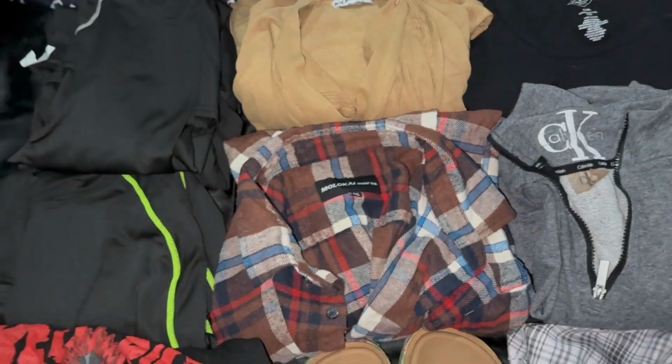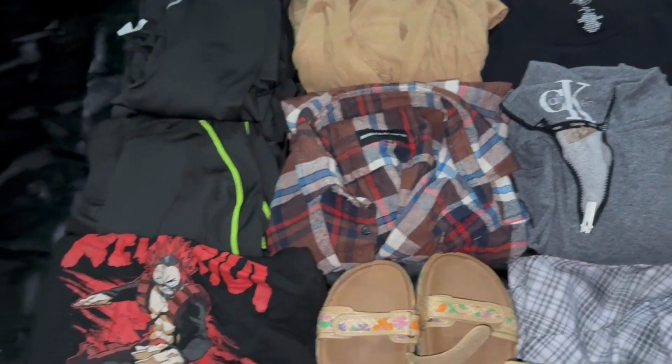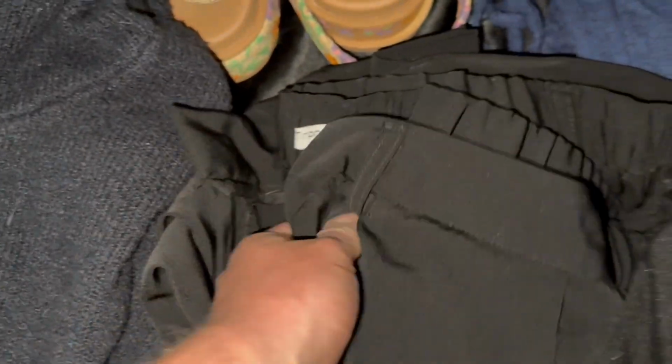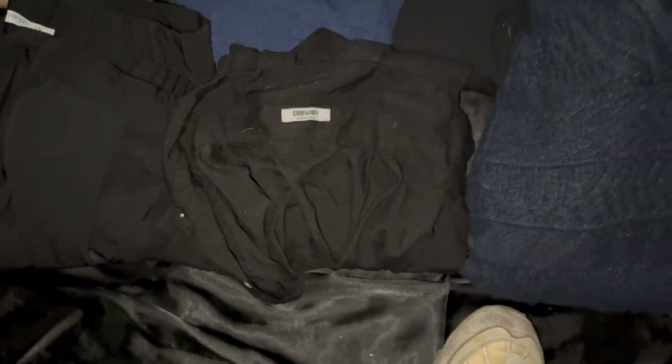Calvin Klein, Malachi Surf Co., kind of a plaid, nice warm long sleeve shirt. A couple anime tees over here. Some nice, again, kind of knitted corduroy, like Old Navy hoodie. Some Tron Jory 2XL, kind of waterproofy material pants. Kufandi, kind of an over business shirt. This is a nice knitted sweater here. I don't know if I got a brand on this one. It's like a hoodie though.